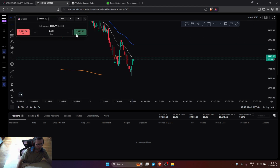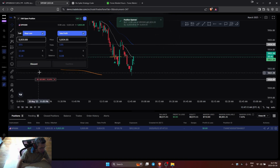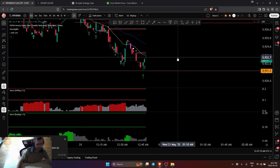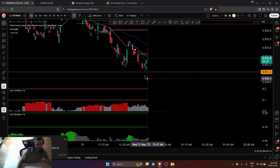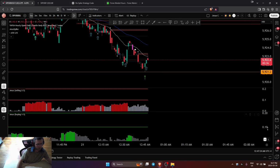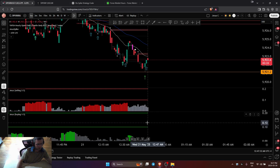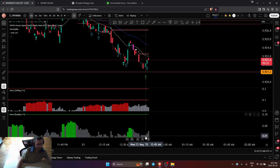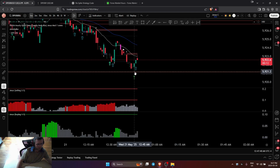It's already pumping up pretty hard. $13 bet. This is a bit of a gambling move. But you can see, if you look down here, just where the vertical line is, it's starting to increase. You're at the very entry, the very start of the move. I don't usually enter there, but I don't know.